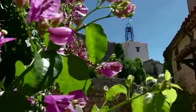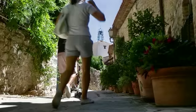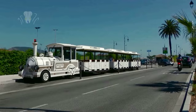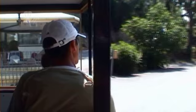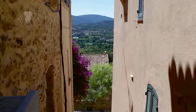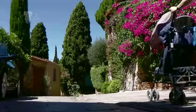Just 6 kilometres inland lies the original medieval village of Grimaud. It's easily accessed by car. Or you can take La Petite Train, which leaves on a regular basis from the main entrance to Port Grimaud. Grimaud is perched on a hilltop and has charming medieval and Provençal style buildings, cobbled alleyways and brightly coloured flower growth in abundance.